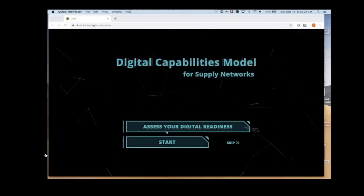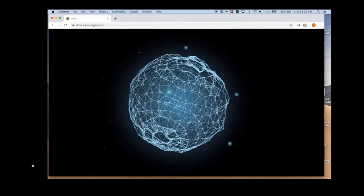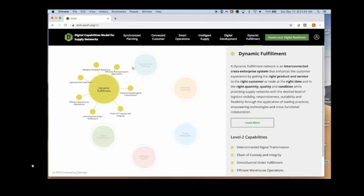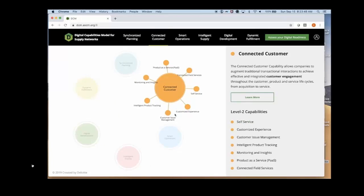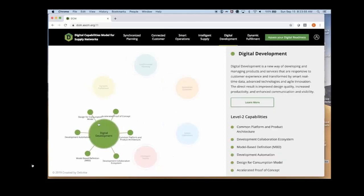So let me show one other video here that provides an overview of the model, and I'll talk a little bit as it's going. This is the splash screen of the model. You click on it, you'll have a little video showing the network, and then coming in here, this is what you can see on the web page. We have our 6 level 1 capabilities, and you're seeing what we call the level 2 capabilities explode out from there as you click on each of the nodes. And here's the last one, which is digital development.